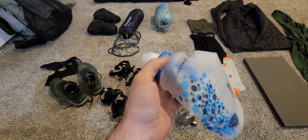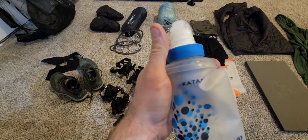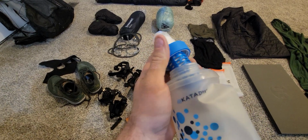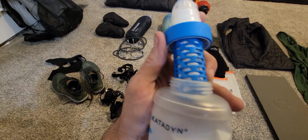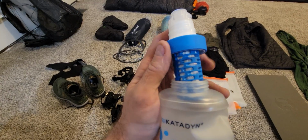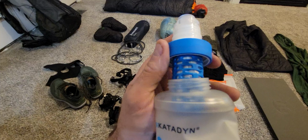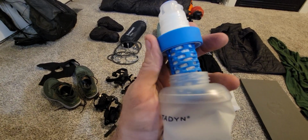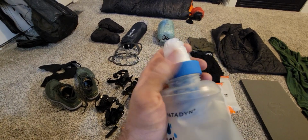So this is $45 just for this water bladder. But what's crazy about these is the water flow rate is double, far superior to the Sawyers, and they have better freeze protection. Like, if a Sawyer freezes, it's toast. I think these can get quite a bit colder. I don't know, I'll have to test it, but you can't really freeze any filter. This will get damaged if it freezes solid. But yeah, really, really good water filter.